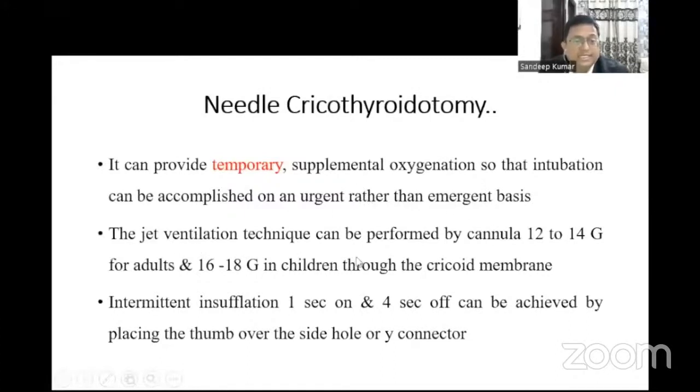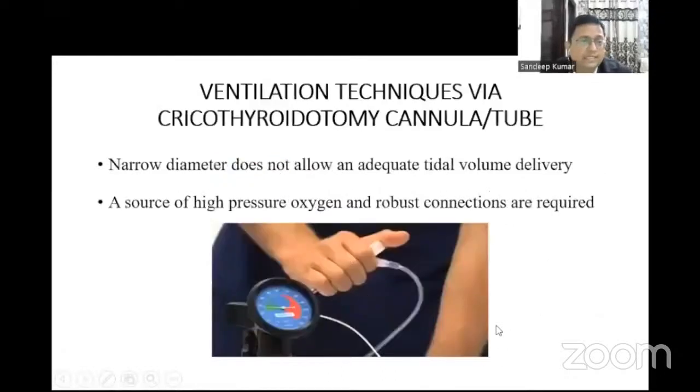The jet ventilation technique can be performed by a 12 to 14 gauge cannula for adults, and 16 to 18 gauge in children, through the cricothyroid membrane. Intermittent insufflation for 1 second on and 4 seconds off can be achieved by placing the thumb over the side hole of our biconnector. This I will explain in my subsequent slides.